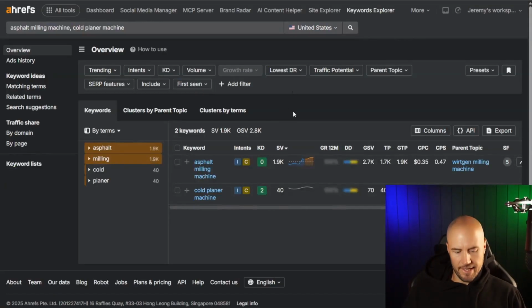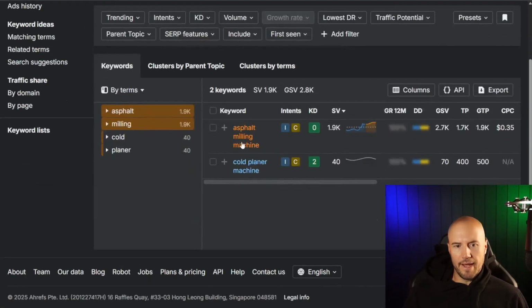So if I did a quick search here to compare the two, asphalt milling machine compared to cold planer machine, and asphalt milling machine, 1,900 searches per month, and cold planer machine, 40 searches per month. So huge opportunity there to focus on and work to rank for asphalt milling machine instead.